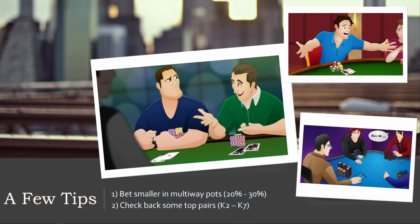And then the second one is splitting your top pairs. So in this example, I said you should check back some top pairs like King 2 to King 7, just kind of referring to this exact example. Where I got that from, the Upswing poker site is a pretty good training site. I've purchased a few of their courses. They're like $1,000 US or something.